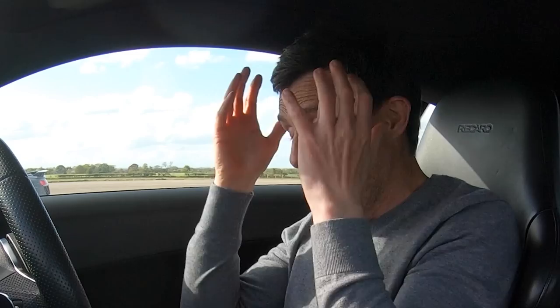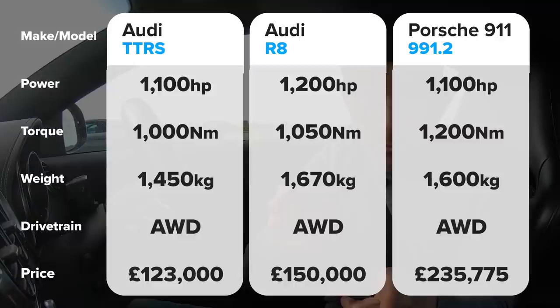Same with that Audi. In fact, I'm getting so confused by it all. What I'm going to do is just give you the stats of the cars on the screen. Pause the video when I say now. Now. And that's all your stats. If you didn't get that, just rewind and watch it and you can compare the stats.